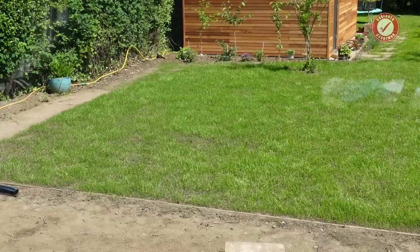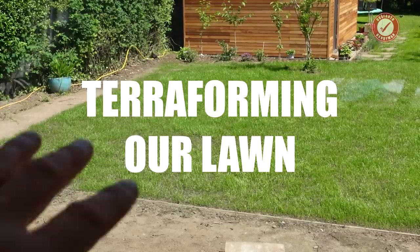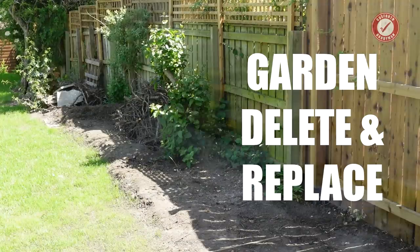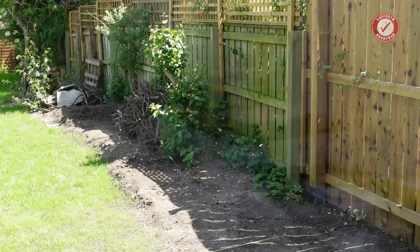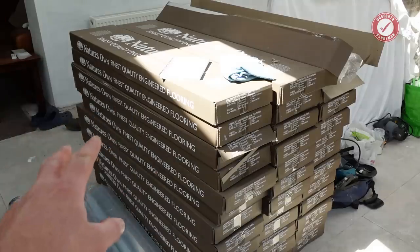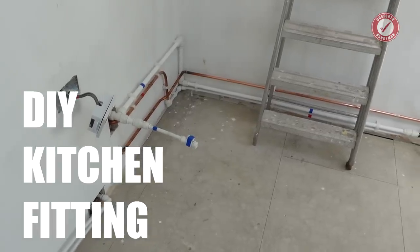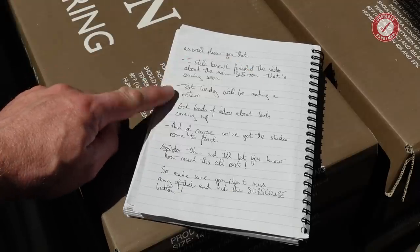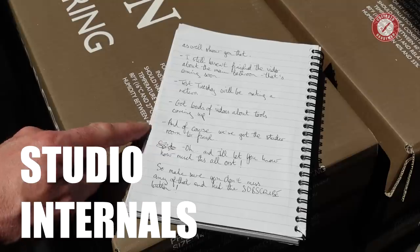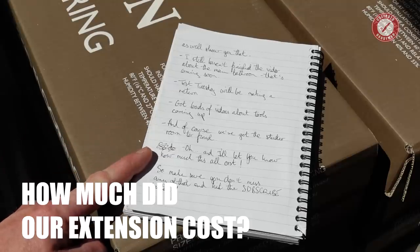So folks, that's us done on this project, and this will be the last video I'll be making on this channel. I'm only joking. We've got loads of stuff coming up. We've got a video coming very soon about completely regrading the back garden, which we're just waiting on the grass to grow a bit more. On the subject of gardens, we've got a video coming up all about what we've done to this. We're about a year and a half down the line, or we'll say a year down the line because it sounds better. We've got an awful lot of engineered oak flooring to fit. There'll be a video about that. Obviously, we've got a kitchen to fit over there. Test Tuesday will be making a return. We've got loads of videos about tools coming up, and of course we've got the studio room to finish. Oh, and I'll let you know how much all of this cost.